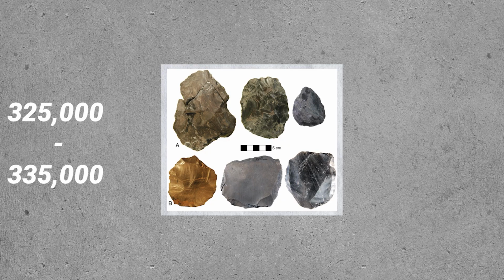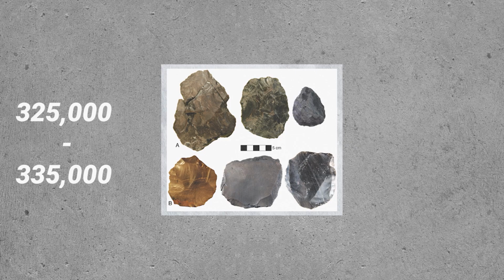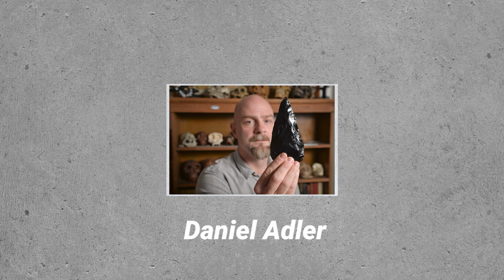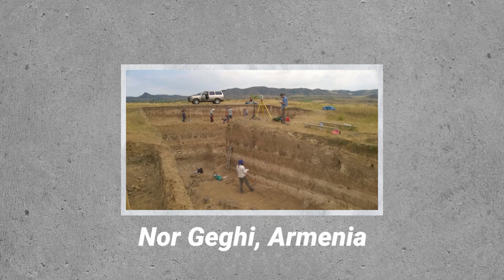In Armenia, archaeologists found a series of artifacts preserved in deep layers. The artifacts were dated at 325 to 335,000 years old and were a mix of two distinct stone tool technology traditions, bifacial tools and Levallois tools. Anthropology professor and co-director of the excavations, Daniel Adler, suggests that the coexistence of bifacial and Levallois tools at the site provides the first clear evidence that local populations developed Levallois technology out of existing bifacial technology, and that the artifacts found at the site reflect the technological flexibility and variability of a single population.